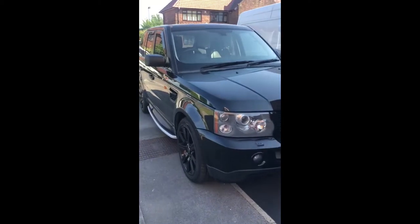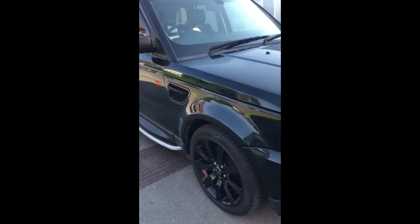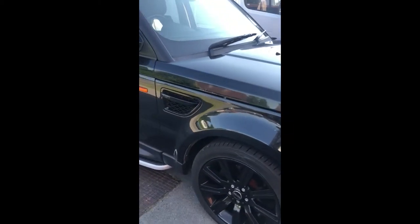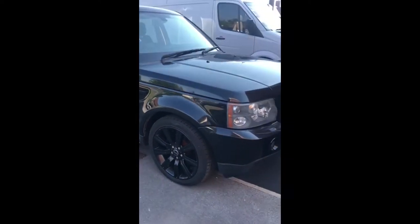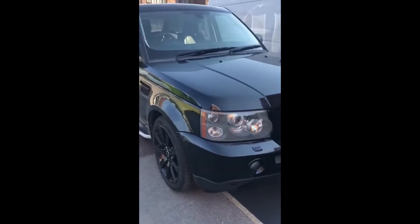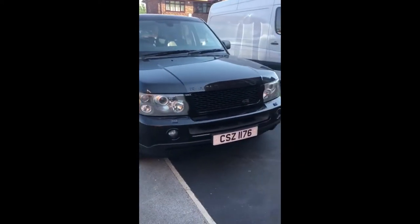I'm representing LG Holdings UK company. So I'm going to show the beautiful Range Rover Sport. This is the Range Rover Sport. It's a 2006 April registered. It is black in color and is a beautiful car.